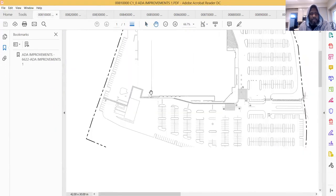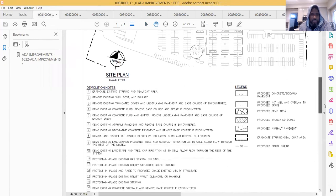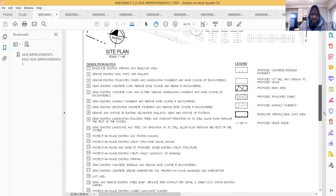Well, let's go back here. Let's look here. So we got a lot of things that's going to be going on here. Number one, striping, seal coat, signs. Truncated domes area, existing demo. Now, sometimes as I'm reading through these sections, I just glance through them so I can see what's here and kind of get a feel on what's going to be going on here.